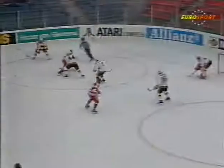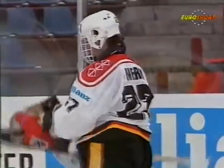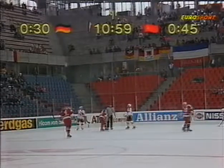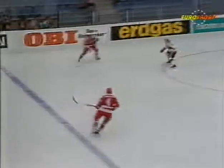Holtzman kicked out of the face-off circle. Fedorov still waiting. He wins it this time. It's pushed through. Fedorov looking for the rebound off the backboards, but Merck gets to it first. 59 gone. You can see the time left on the penalties, 30 seconds and 45 seconds respectively.